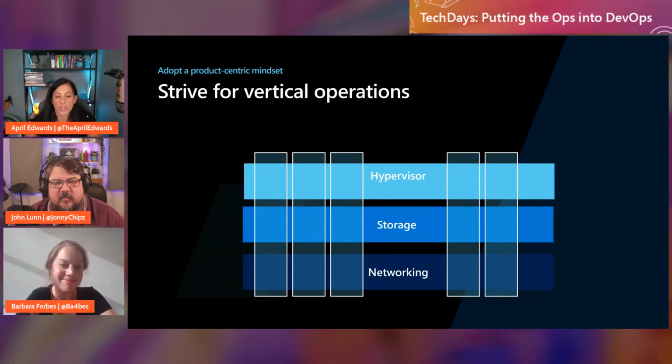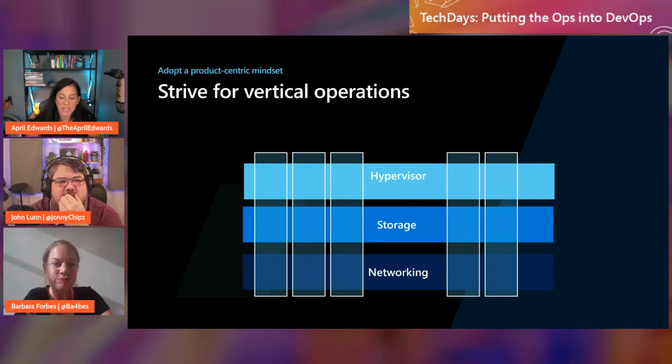So we look at vertical operations. If you're on a team that's networking focused or storage focused or hypervisor focused, it's about thinking about how that affects the stack. We all know when we're building out any kind of VM or hypervisor, there's networking involved and storage involved, but we have these dedicated teams in infrastructure. We talk about bringing down the silos between developers and operations. We also need to think about in operations how we disintegrate our silos, because there's always a blame game when there's an outage, and we're going to have an outage. So that's something to really think about.